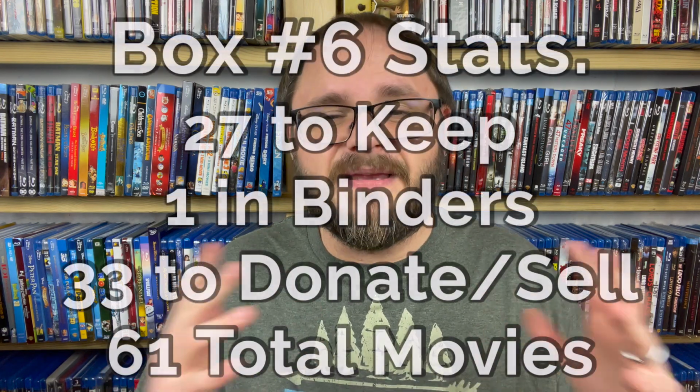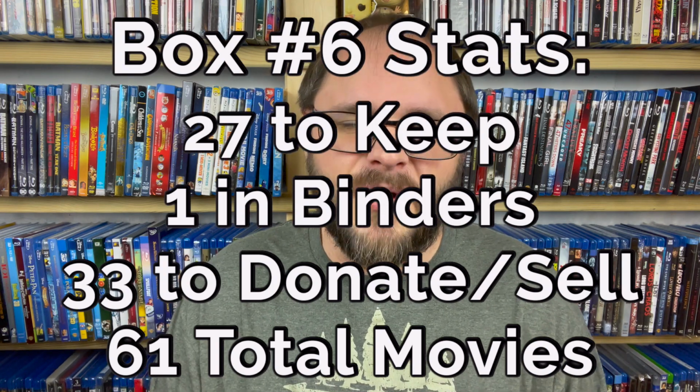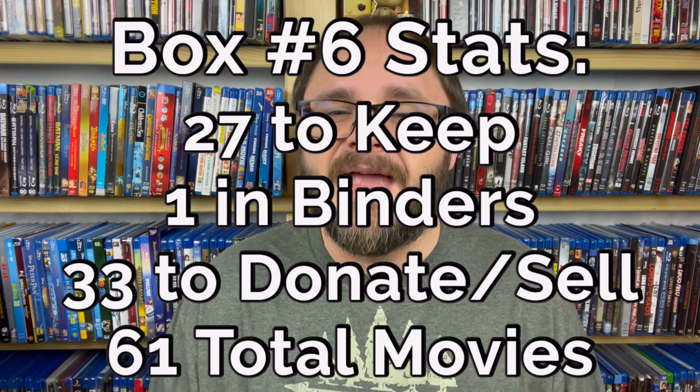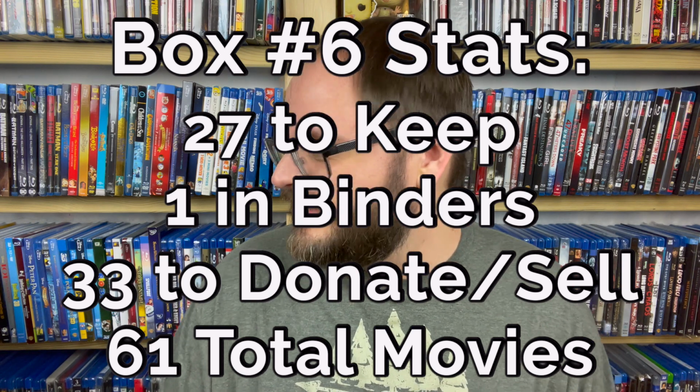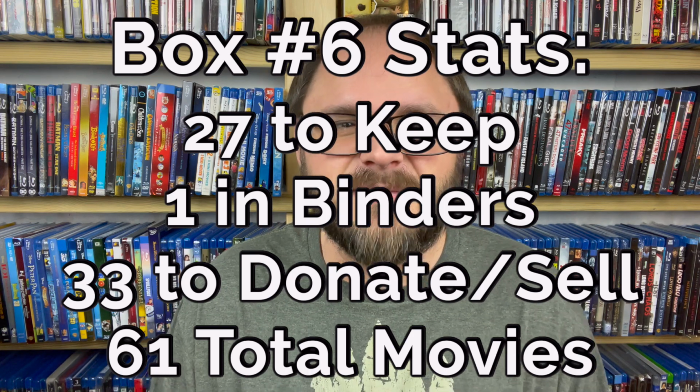So yeah, you should be seeing now how many I'm keeping, how many I'm putting in a binder, and how many I am donating or selling right now. So I think this was a pretty good box. It looks like about 50-50 here in terms of keeping and donating. So that's good for me. That's about average from what I'm doing. But yeah, really fun today.